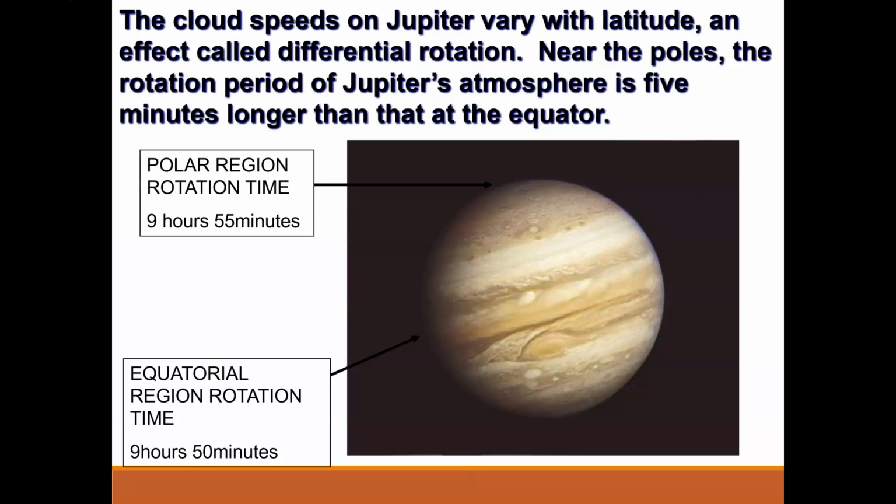So these cloud speeds on Jupiter vary within the latitude of the planet. So if we look here at our equator rotation, the rotation time is 9 hours and 50 minutes, whereas at the top, it's 9 hours and 55 minutes. So there's 5 minutes longer of a rotational period for Jupiter's atmosphere than there is at the equator. Just because that difference allows those cloud speeds you can see here to have really aggressive storms that occur on Jupiter.